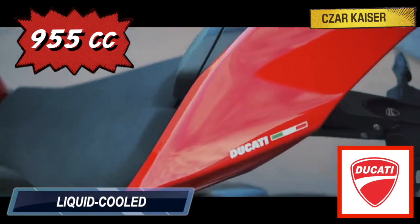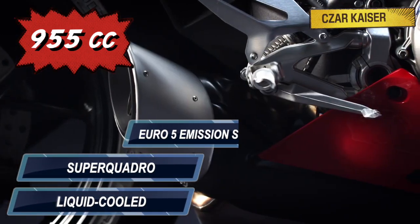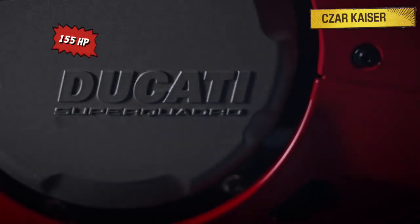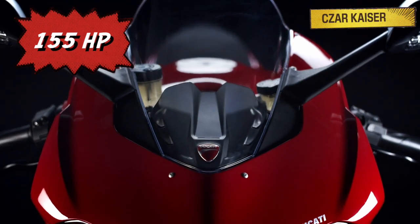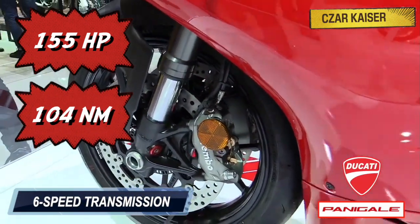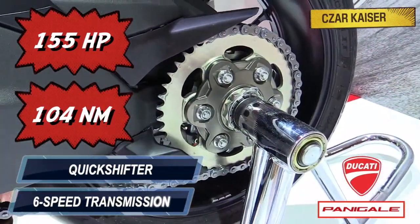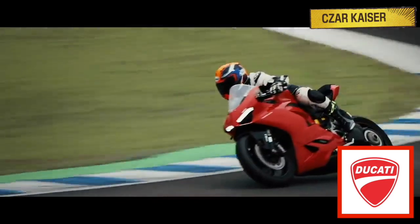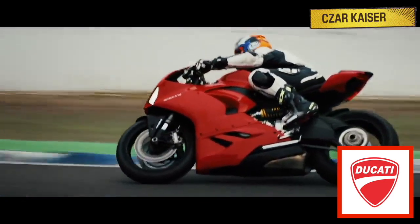The new Panigale V2 is powered by a 955cc liquid-cooled Super Quadro engine that complies with Euro 5 emission standards. Its twin-cylinder engine produces 155 horsepower and 104 Nm of torque, and comes mated to a 6-speed transmission gearbox with a quick shifter. This bike delivers power smoothly on the road while also remaining forceful and always under control on the racetrack.